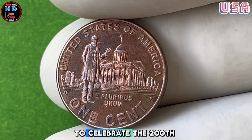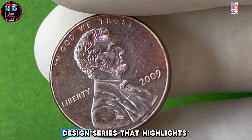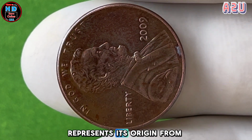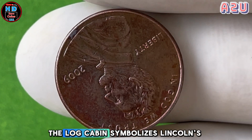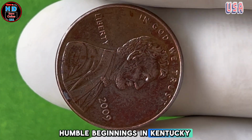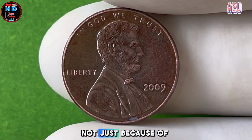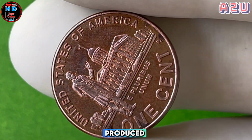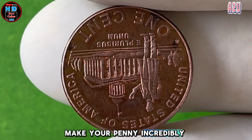The Lincoln D. Cabin penny was minted in 2009 to celebrate the 200th anniversary of Abraham Lincoln's birth. This special penny is part of a 4-design series that highlights pivotal moments in Lincoln's life. The D mint mark represents its origin from the Denver Mint. The specific design we're focusing on today, the log cabin, symbolizes Lincoln's humble beginnings in Kentucky, making this coin both historically and symbolically significant. This series was unique not just because of its design but also because it was a one-year-only release. So, while millions were produced, not all of them have survived in pristine condition, and that's what can make your penny incredibly valuable.